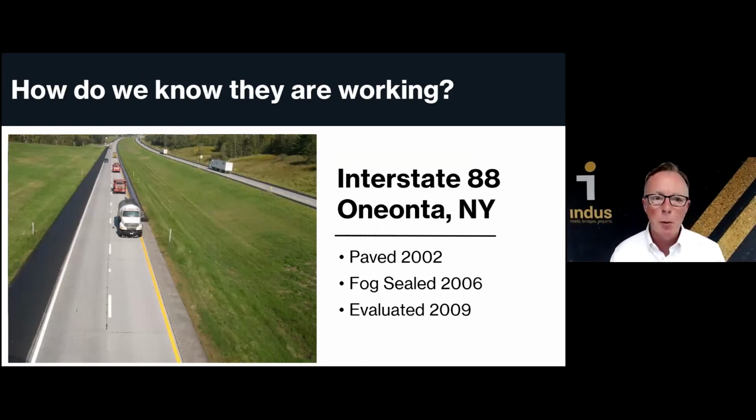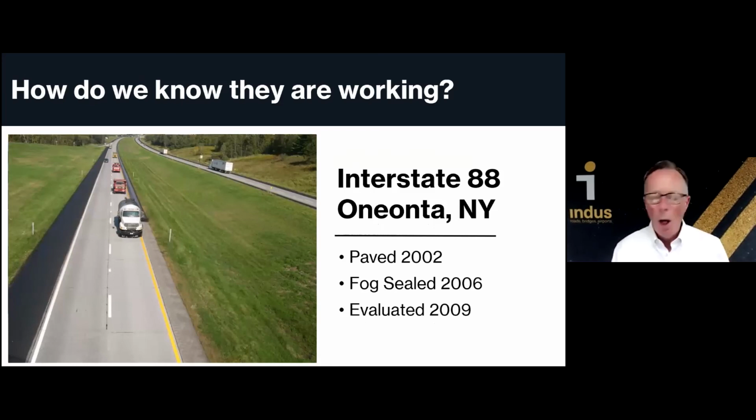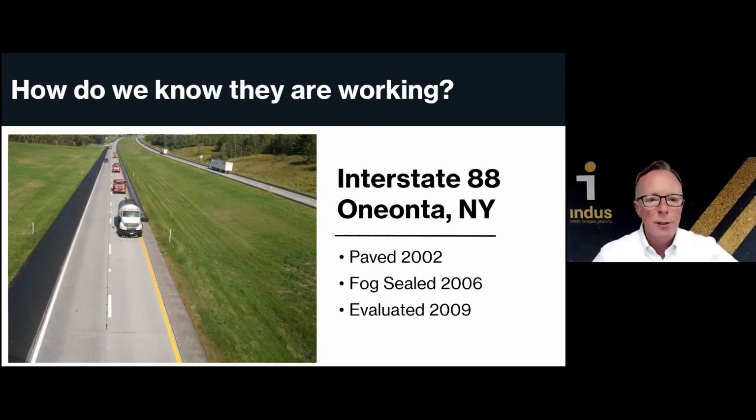The first was this project here up in upstate New York, Oneonta. It's Interstate 88. This is a concrete pavement. The travel lanes are a concrete pavement, as you can see in this photo here, but the shoulders were asphalt pavements. They were paved in 2002 and quickly started to ravel. So New York State DOT had us come up and apply a fog seal in 2006. That was a GSB 88 gilsonite-based fog seal.